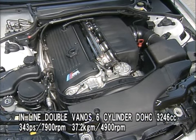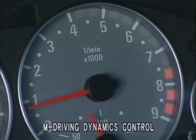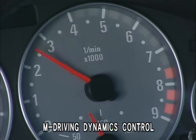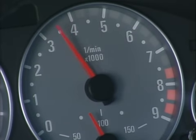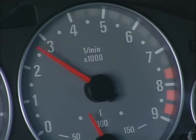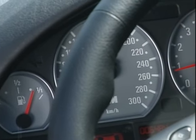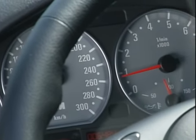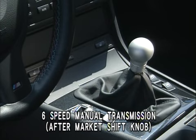This unit is combined with an electronically controlled throttle, which can be adjusted by a push of a button to provide comfort for daily driving, and a sport driving mode that offers the driver the sensitive throttle response needed on the racetrack. The high-revving yet flexible engine redlines at 8,000 RPMs while providing 80% of maximum torque at a low 2,000 revs per minute.